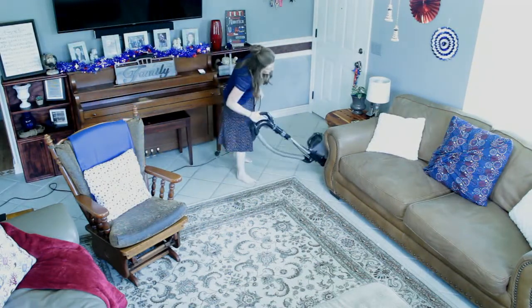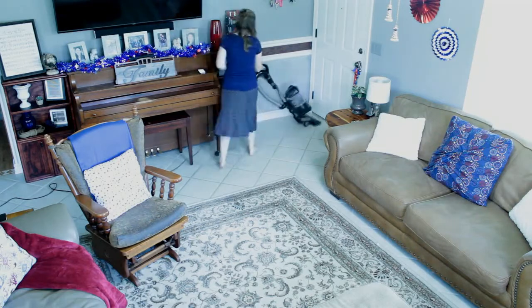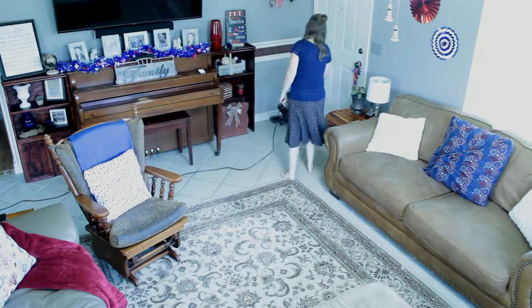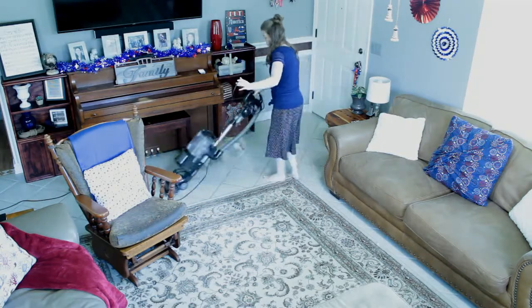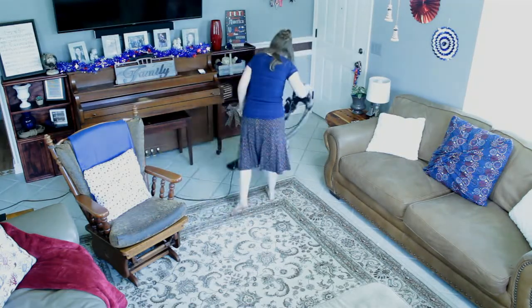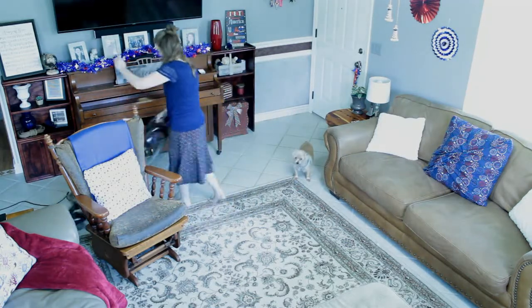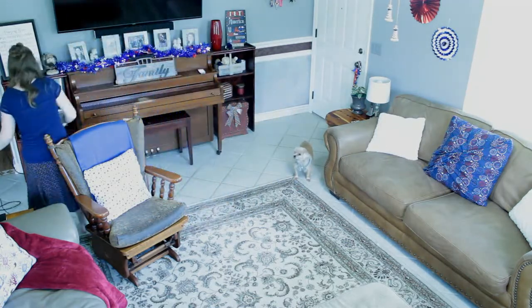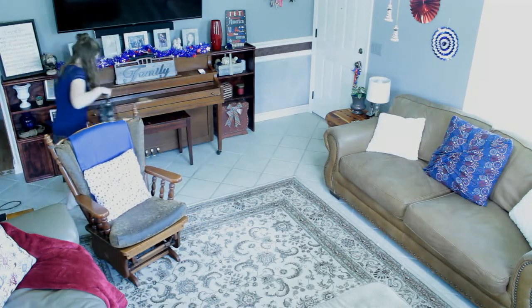The dusting is done. I'm moving on to vacuuming all of the floors, and I do love this vacuum. I've mentioned it in a previous video but it does hard floors and carpet, so I really, really like it. It also has an attachment to vacuum off furniture or get in small cracks, which is very handy, and it's a nice all-in-one vacuum, and I will try and link that below for you guys.